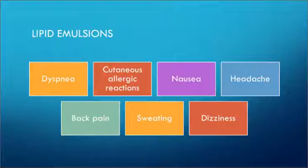Oh, I didn't realize I talked about this slide, but I didn't show it. Slide: dyspnea, cutaneous allergic reactions, nausea, headache, back pain, sweating, dizziness if they have a lipid emulsion complication. And that will be the end of Module 4 Pharmacology.